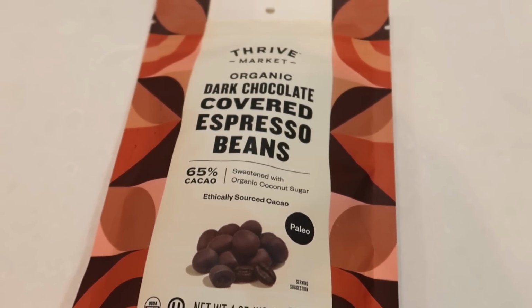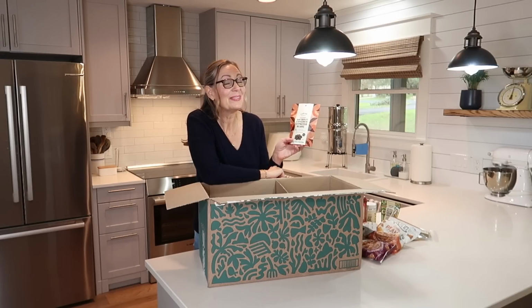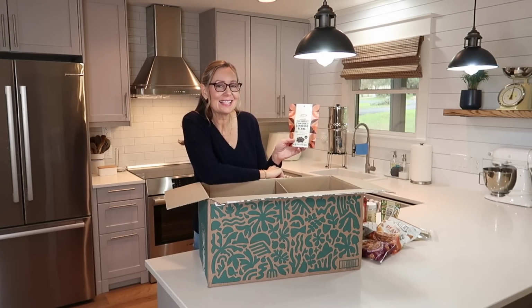Organic dark chocolate covered espresso beans, just because they sounded really good. And I thought around the holidays, it might be nice to have a little treat like this available.